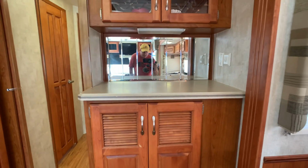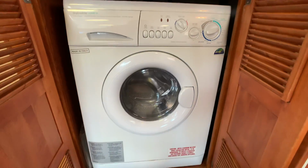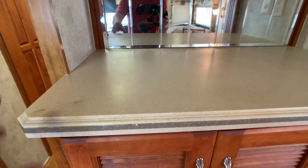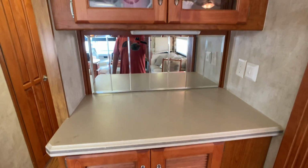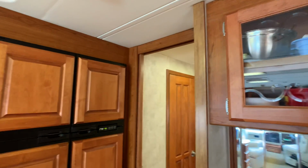All right, and the hutch area here, it is pretty much fully loaded. Washer-dryer combo by Splendid. There's its Splendid badge right there. And you do have Corian countertops all throughout this coach, even in the bathroom. Not the laminate or formica top you're usually going to find in a Class A gas motorhome. Pan around in the kitchen area here.